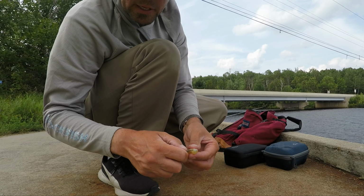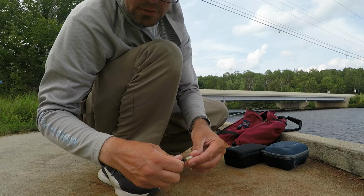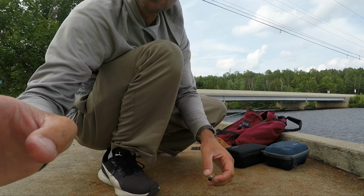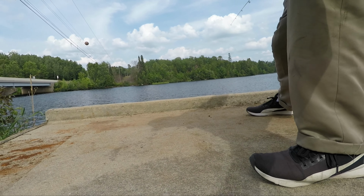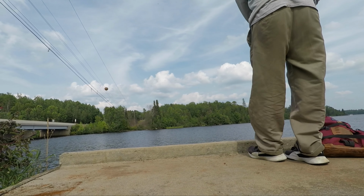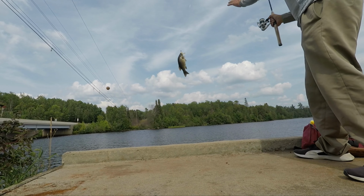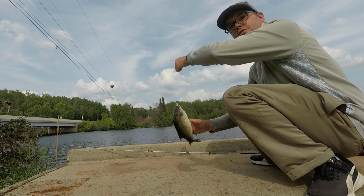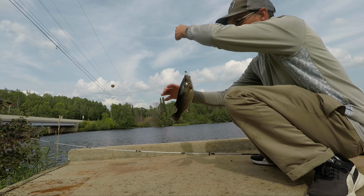We're just gonna put a couple of casts here before we get to where we're going, and I'll show you that next. Kind of a cool place. And we are on. We got a bite. Look at this. Check it out. Yeah! How sweet is that? Just throwing that little swim bait. This little guy bit it.